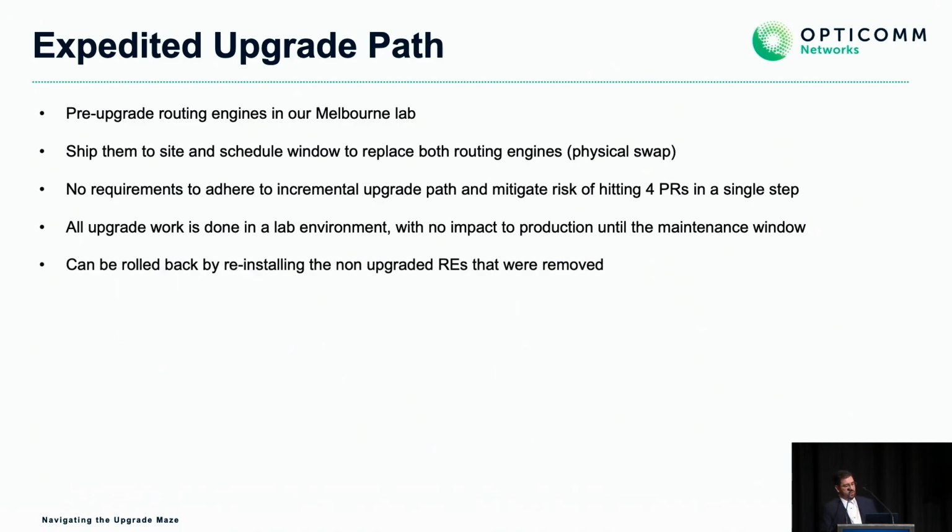And interestingly, one thing we wanted to know is, can it be rolled back by reinstalling the non-upgraded routing engines again? In our testing, yes. Now, it may not always work. There was a caveat that there may be microcode incompatibilities at some point, something you should test yourself. However, in our case, we were able to install them again in the lab and find that the network would reboot on 18.4 again, which was great for us.